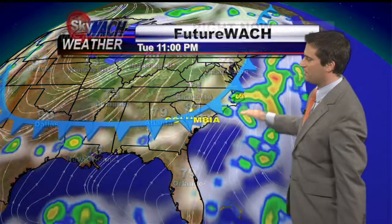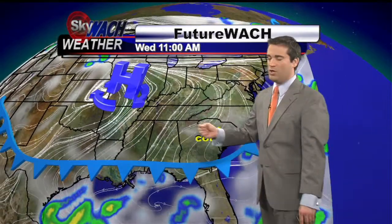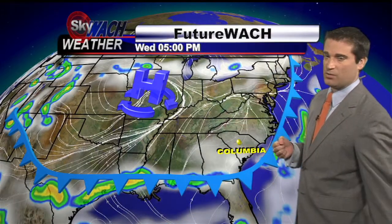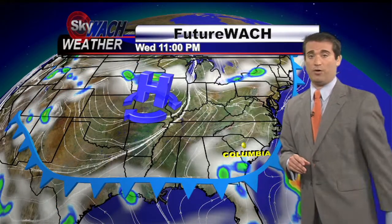Now, here's the front. As we go through the next 24 hours, it will continue to shift on to the east. High pressure builds in behind it. We'll get more of a northerly wind flow, and with that northerly wind flow, the drier, more pleasant and seasonal weather also settling into the area. We should have quite a bit in the way of sunshine as well heading into the day on Wednesday.